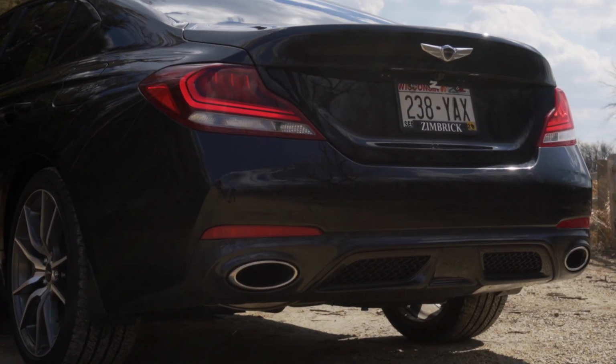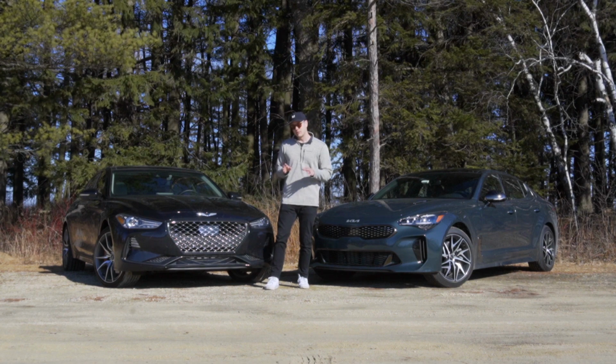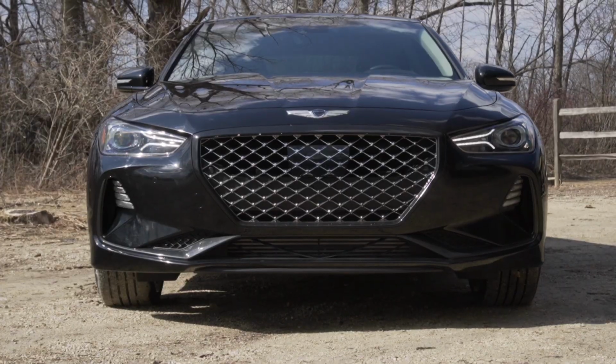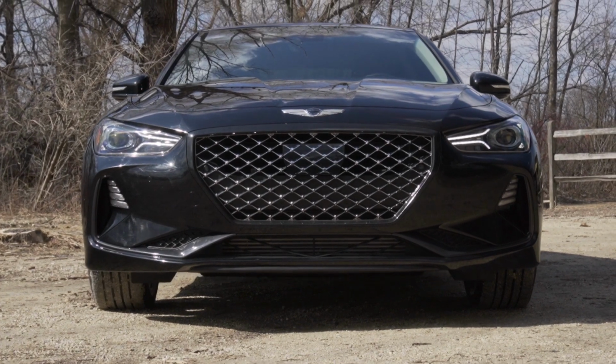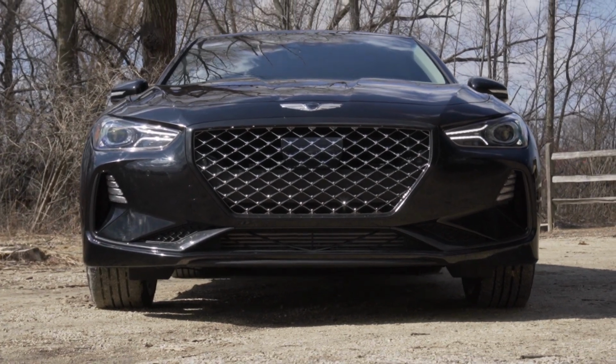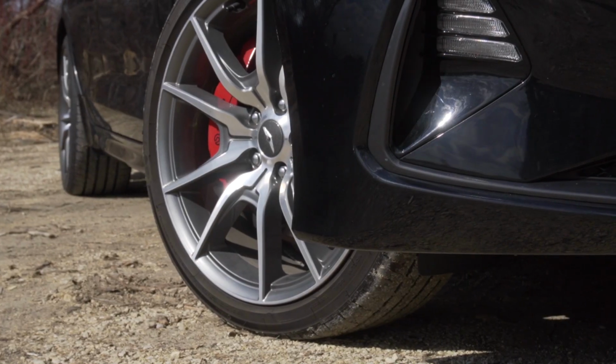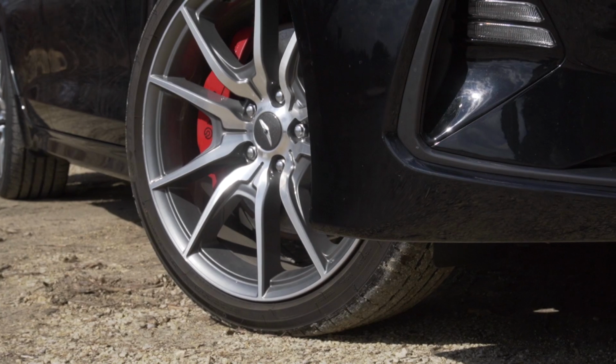Now, Paolo has done something that I think all Genesis G70s, at least of this generation, should get, and that's a chrome delete. He fixed some of the grille up here, some of the wing mirrors, door handles, and some of the window trimming. Ultimately, it looks really good. I even like the red brake calipers peeking out underneath the brushed aluminum wheels.